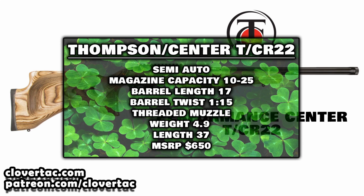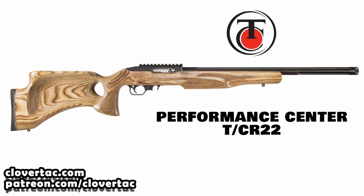Magazine capacity, again, is going to depend on which magazines you pick up. Can range anywhere from 10 to 25 rounds. The TCR 22 has a barrel length of 17 inches with what I consider a unique barrel twist of 1 in 15. Like everything on the list so far, the threaded muzzle is a great option. It comes in with a pretty light weight of 4.9 pounds, an overall length of 37 inches, and will set you back about $650 according to the MSRP.